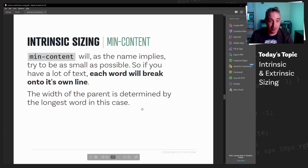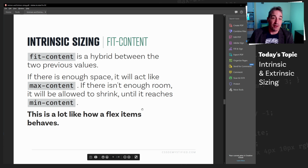But next up we have fit content. And fit content is a hybrid between the two previous ones. It's a little bit weird in how it works, but if there's enough space, it will act like max content, but it doesn't allow overflowing. So that's my big issue with max content, is it will overflow. In this case, you cannot overflow. So if there's not enough room, it's allowed to shrink until it hits that min content size.